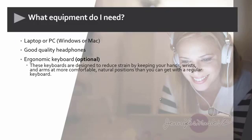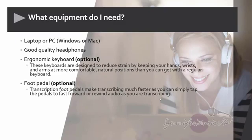I wouldn't recommend you buy this without having a job, but let's say you get a job transcribing for a platform like Rev or TranscribeMe, and you want to be able to transcribe faster, or you find that your arms or your wrists are starting to lock or seize up, then an ergonomic keyboard will make it more comfortable for you as you're typing. You might also want to get a foot pedal, and again, this is also optional.